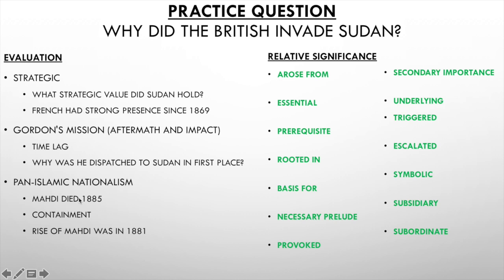Conversely, you could argue that it was Pan-Islamic nationalism that was the trigger for the British invasion of Sudan, and therefore was the most important reason, while strategic interests was of secondary importance. This especially because of the Battle of Adwa in 1896, which was sort of the turning point, the necessary prelude or prerequisite to the acceleration of the campaign. So you could say that this was the direct cause of the conquest of Sudan. This is what provoked the British into military engagement.